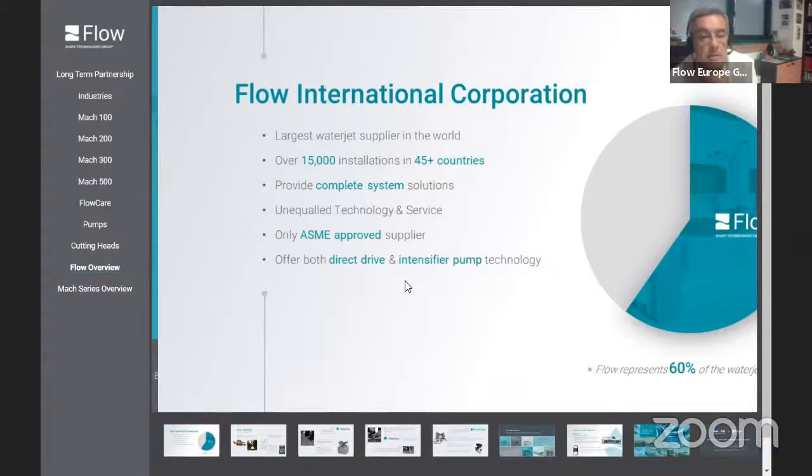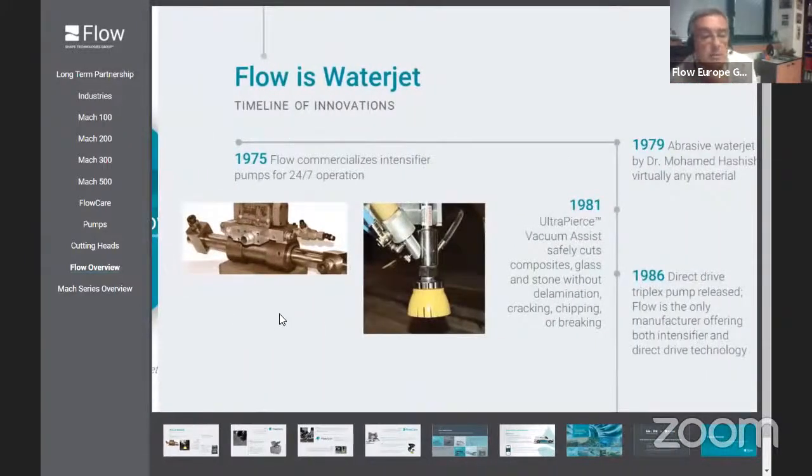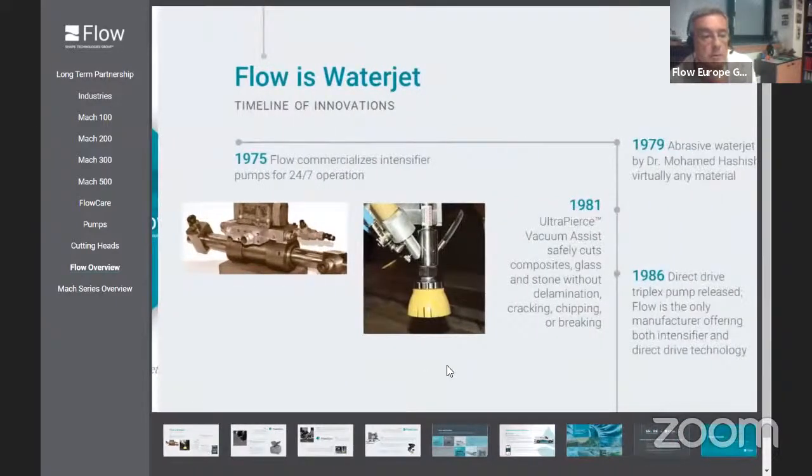Another very important characteristic of Flow is that we are the only company offering to the market the two technologies of building up pressure nowadays, the direct drive and the intensifier pumping technology. We'll talk a little bit more in detail later on within the Mach 200 presentation about what that means. All in all, counting all our competition, we account for more than 60% of the population of equipment all over the world.